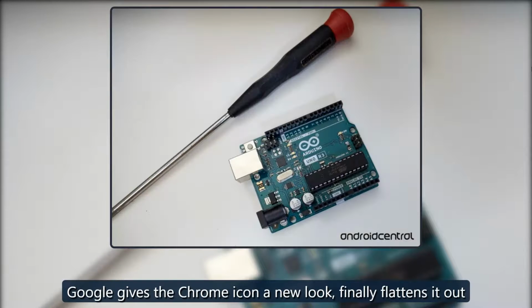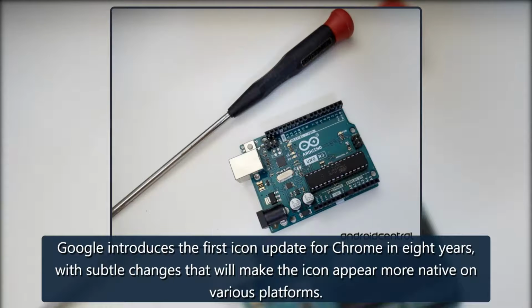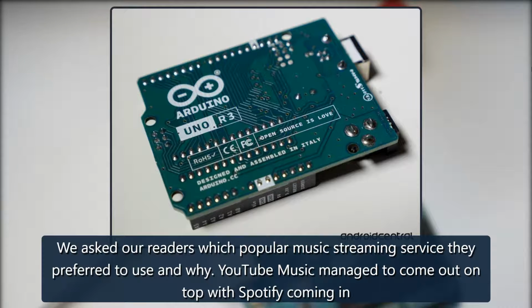Simple and clean. Google gives the Chrome icon a new look, finally flattens it out. Google introduces the first icon update for Chrome in 8 years, with subtle changes that will make the icon appear more native on various platforms. Please don't stop the music. YouTube Music comes out ahead of Spotify in our latest poll. We asked our readers which popular music streaming service they preferred to use and why.